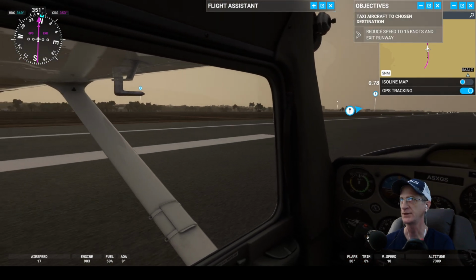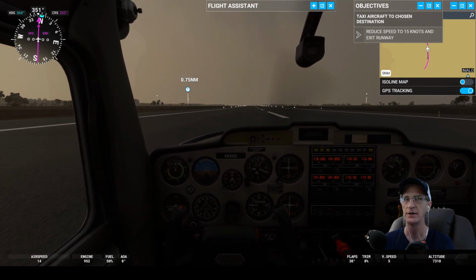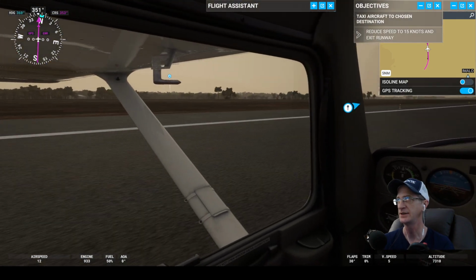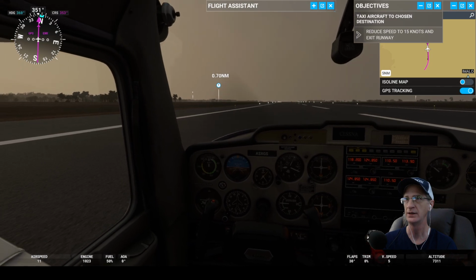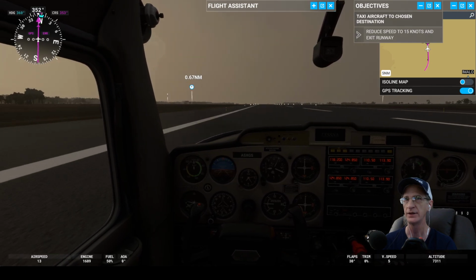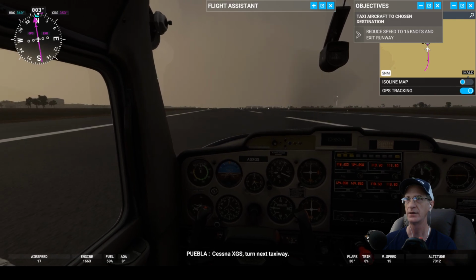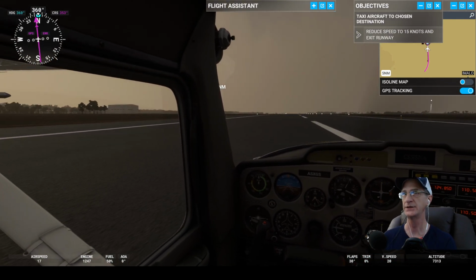Looks like they got a place for us over there. Little sticker came up, said come over here. Find a way off of this. That'll be job done. Oh, I can't steer with that down on the ground. It's got to be the feet. Cessna X-ray Golf Sierra, turn next taxiway. Where is that? There's no lights on this runway.